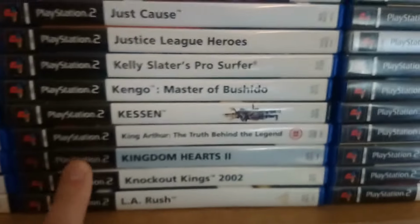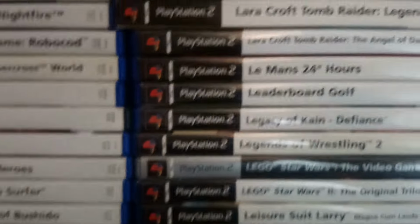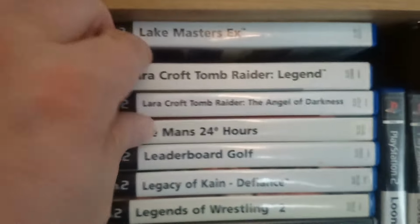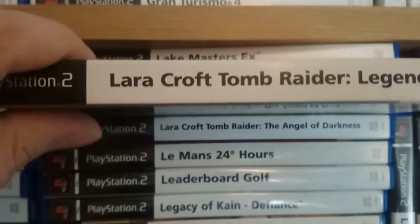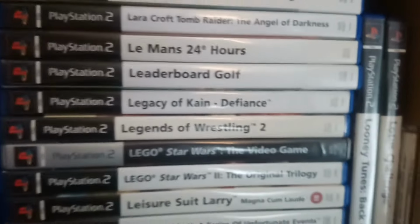Kingdom Hearts 2. I mean, because it's got the Disney side, I really wanted to like that, but hell no. Sorry. That's just me. Got a couple of the Lara Croft games. That one's got the slipcover on it. Legend, which is worth picking up. Nice slipcover, actually, on that as well.